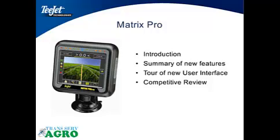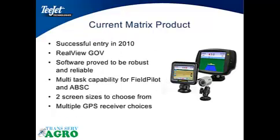As Jim suggested, we're going to be going through some of the updated features of the new Matrix Pro software that we've introduced. And so, without further ado, we'll move on into the program. We're going to talk about some of the new features, a tour of the new user interface, and we'll talk about some of the Matrix Pro's competitive advantages.